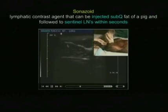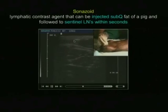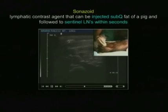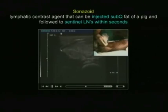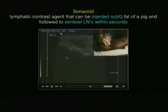It's going up along the spermatic cord, this male pig. And we're going to lose it behind bowel gas in a minute, but with graded compression sonography, we'll push the gas out of the way. Now it's lost behind gas. But with graded compression now, we're going to see the cortex of the lymph node show up any second here. And now we're seeing the cortex of the lymph node turning white.